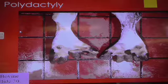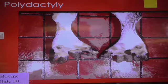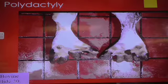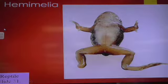So this is called polydactyly, and yes, dogs can have that. And cats. Yeah. And so this is the back. It looks like somebody's hand coming and grabbing you. It's just, yeah, it's got 1, 2, 3, 5 fingers, kind of. So that's polydactyly.